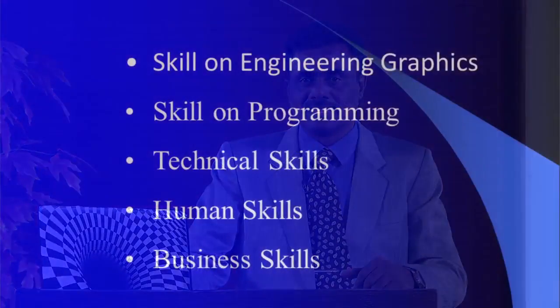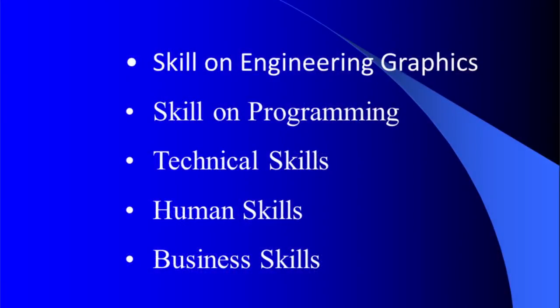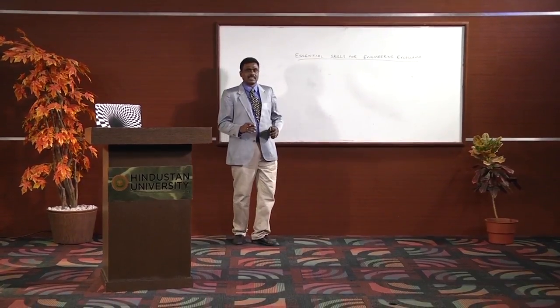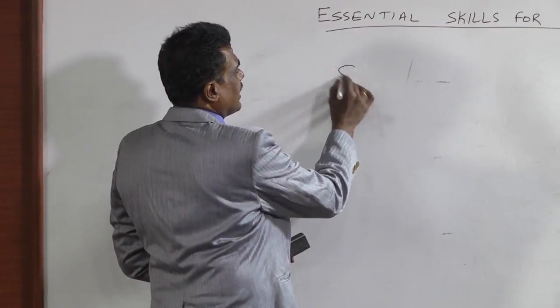The first and foremost skill we consider is skill on engineering graphics, then skill on programming, technical skills in various branches of engineering, human skills and business skills. Now, about these skills one by one, I will just give some idea about this. By the way, students will understand better to get these skills during their learning period. The first and foremost skill for every engineer is skill on engineering graphics.